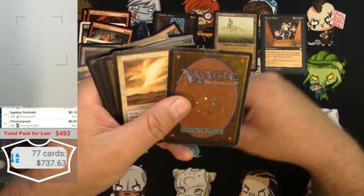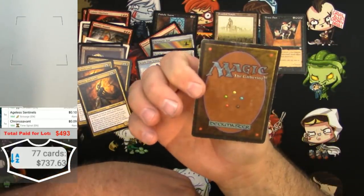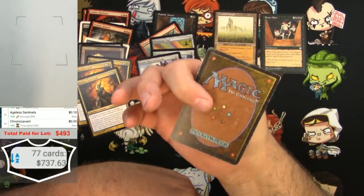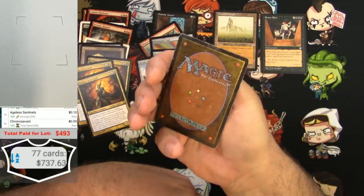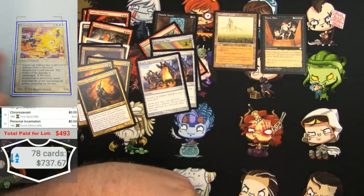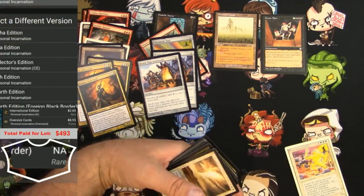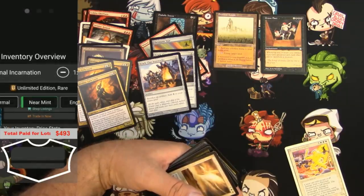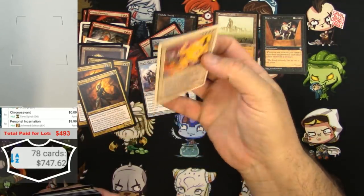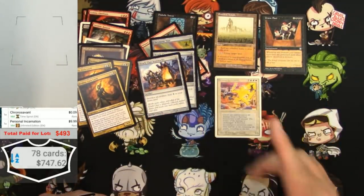This one's seen some play. Whoa, that's not too bad, even with some play. Personal Incarnation from Unlimited. That's definitely like heavy play. I don't think anyone would take that as moderate play. Let's see what it's gonna scan at. So, fourth edition would have been 4 cents. The unlimited version says $9.99, but clearly not going to get that for it. Maybe more like 3, 4, maybe 5 pushing it. But it's interesting that it's in here.